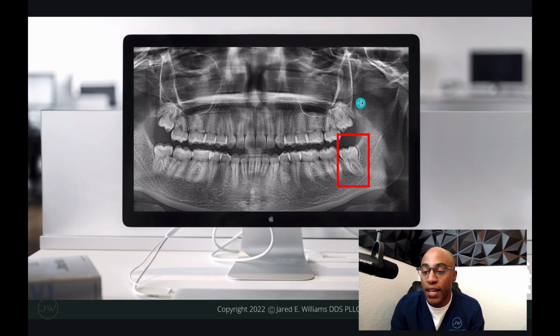We're going to look at the ramus of the jaw and follow it. Now, when we look at the ramus of the jaw, what we want to do is basically follow the bone. And one thing I will say is that the bone doesn't do one of these and then come around towards the tooth. What it does is follow a nice, even path, just like that.